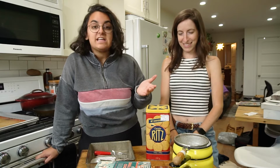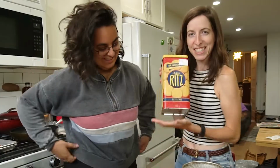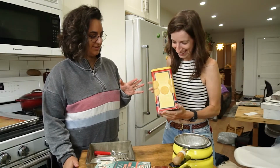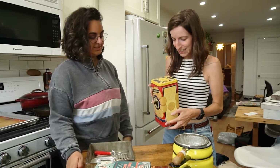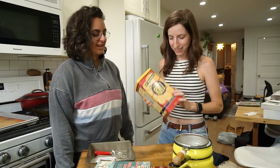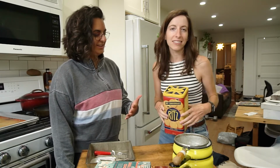But, alas, we didn't. Alas, we have a Ritz tin. Which, honestly, I think is one of my favorite things about this haul. It's just so cute. I love how matte it is. It's so nice. It's in good shape. It was $2. How do you not get that? I'm almost regretting not getting the pasta ones, too. I know. They were so good. We're gonna be back, though.